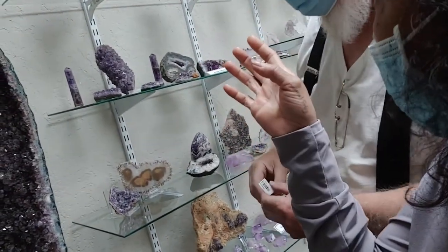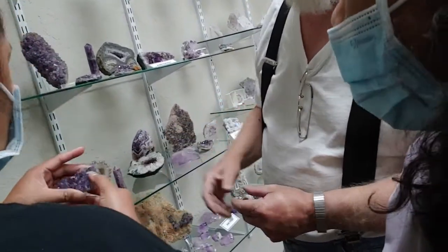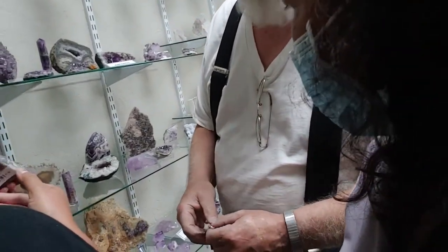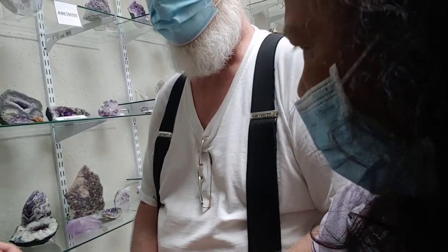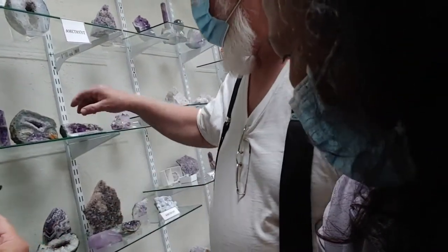Can we bring that on the airplane? You will not get in trouble? Yeah, there's no problem. They're just rocks. I don't think there's anything against flying with rocks, just a certain weight.